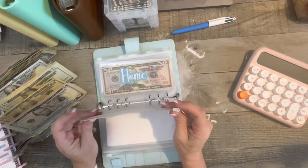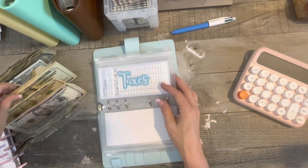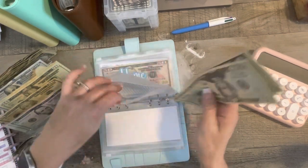Taxes, we are going to start back adding to this. I just had to pay taxes, so we've got to start replenishing this fund now. So it is getting 25 today.